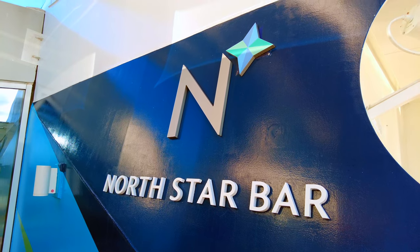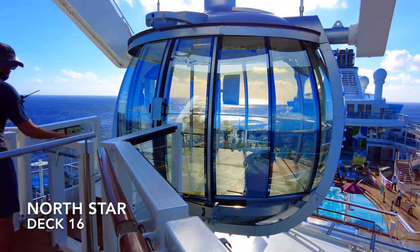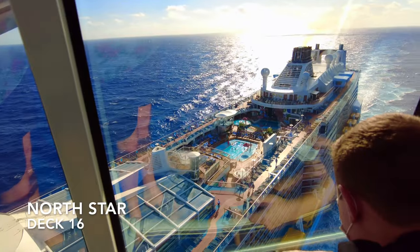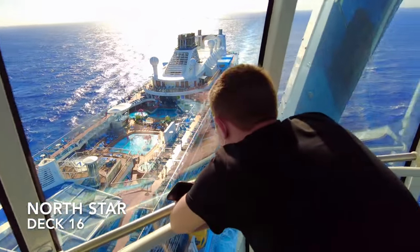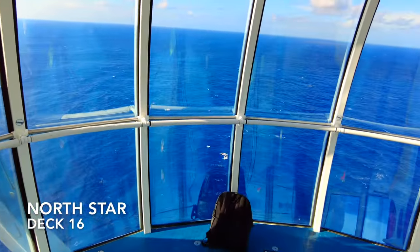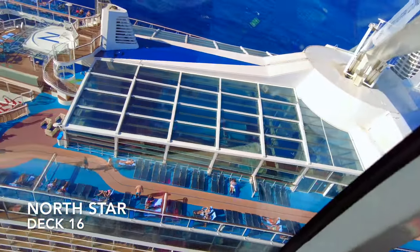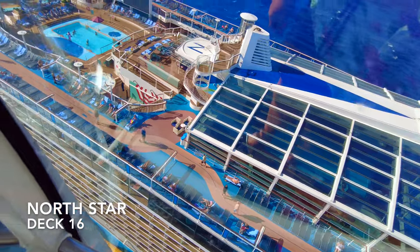Where else better to start a tour than at the top at the North Star? The North Star is a London Eye-inspired capsule, giving you 360 degrees panoramic views, more than 300 feet above the ocean. The North Star is an extra chargeable activity venue, charged at $20 for a 15-minute ride. However, on port days and certain sea days, this venue is free of charge. Booking is required.